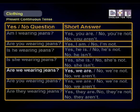Are we wearing jeans? Yes, we are. No, we're not. No, we aren't. Are you wearing jeans? Yes, we are. No, we're not. No, we aren't. Are they wearing jeans? Yes, they are. No, they're not. No, they aren't.